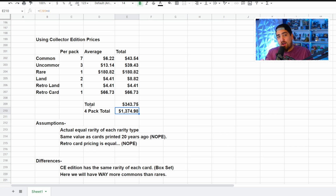$1,375 in value out of this product when it comes out, because there are some key assumptions here and some key differences. And honestly, I think Wizards just did this. I think they did this and were like, well, it's going to be 20% less or 20% more, so I'm sure people will buy it. But here's the things that they don't bring up.